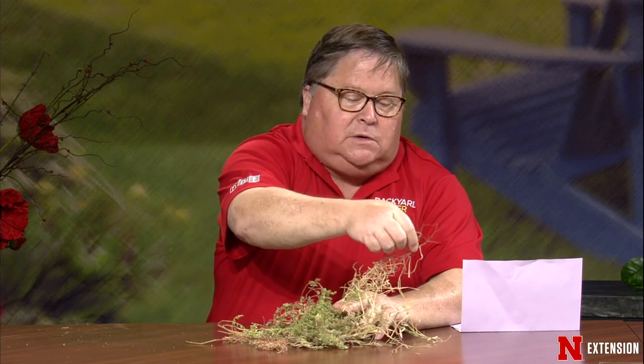Yeah. So we have two weeds here, both of them summer annuals. We have crabgrass that has started to go dormant or die. That's actually the back end, sorry about that. We had our frost last week. And that's the typical crabgrass seed head. And then we have prostrate spurge.